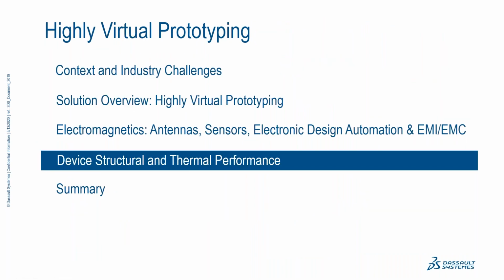Thank you, Tim. So before I get started, I would like to start by showing you guys a video of the device structural performance solution.